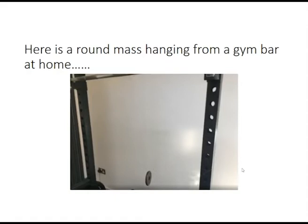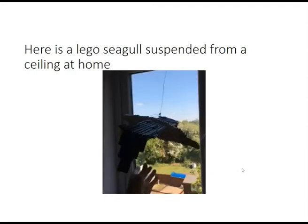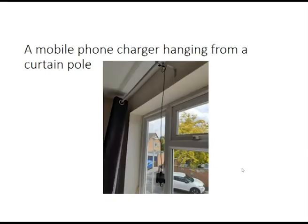This student found a mass which had a hole in it that they hung from their gym frame at home. This student chose to use their Lego seagull, which was suspended from the ceiling. And here, a mobile phone charger is hanging from a curtain pole.